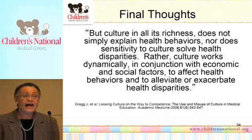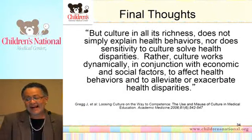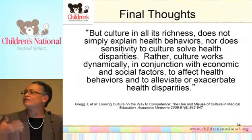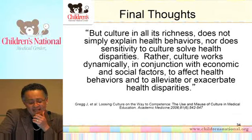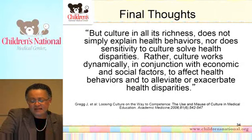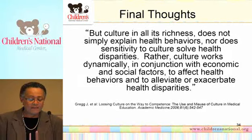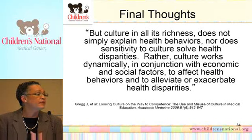I wanted to finish, honoring Dr. Weissman's schedule, wanting to be on schedule, that culture by itself is not sufficient in terms of delivering culturally effective care. I like the way Dr. Gregg concludes it by saying that culture in all of its richness does not simply explain health behaviors, nor does sensitivity to culture solve health disparities. Rather, culture works dynamically in conjunction with economic and social factors to affect health behaviors, and to alleviate or exacerbate health disparities.